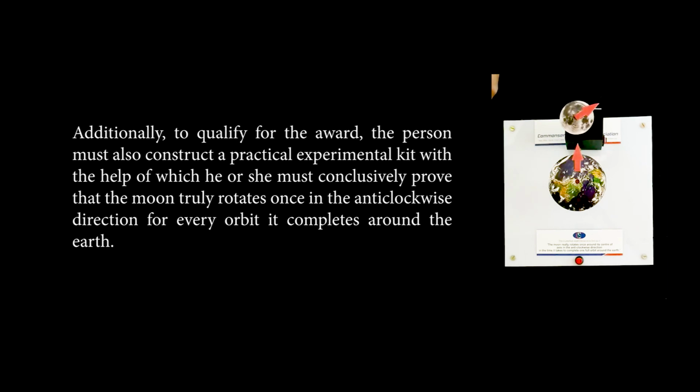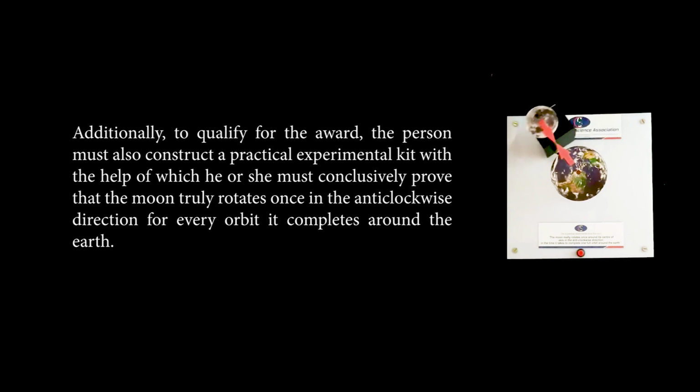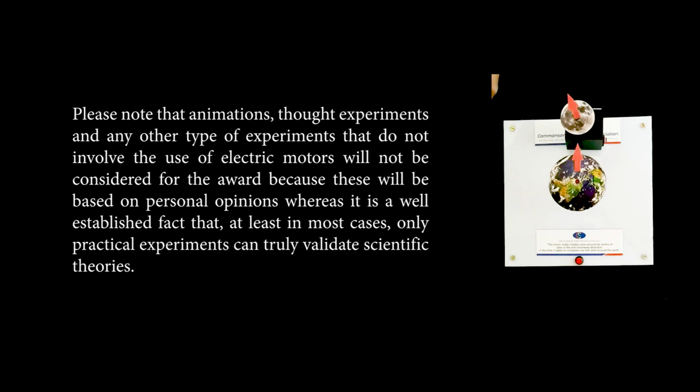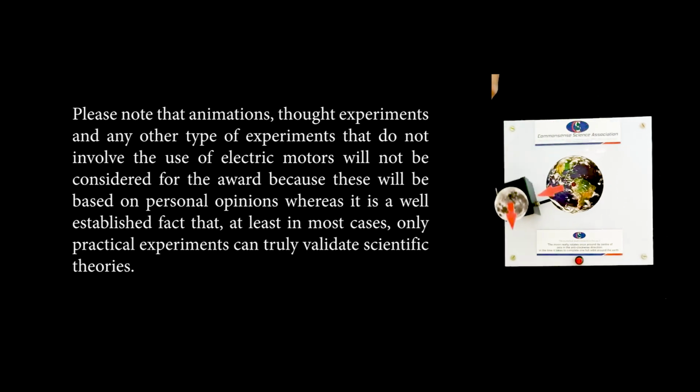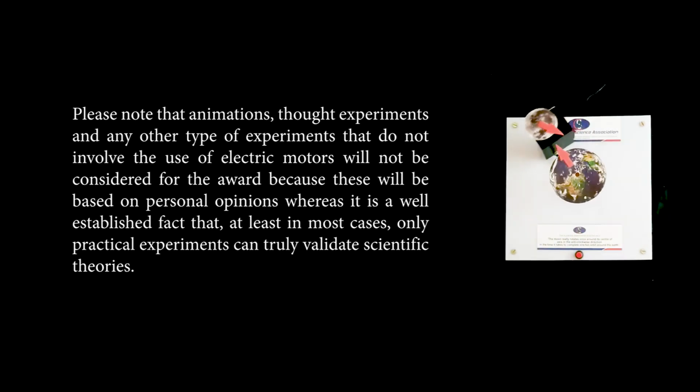Additionally, to qualify for the award, the person must also construct a practical experimental kit with the help of which he or she must conclusively prove that the moon truly rotates once in the anti-clockwise direction for every orbit it completes around the Earth. Please note that animations, thought experiments, and any other type of experiments that do not involve the use of electric motors will not be considered for the award because these will be based on personal opinions, whereas it is a well-established fact that, at least in most cases, only practical experiments can truly validate scientific theories.